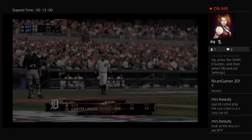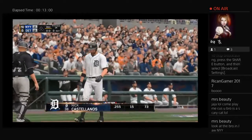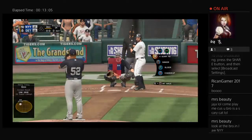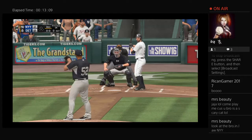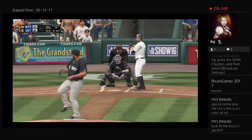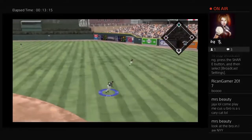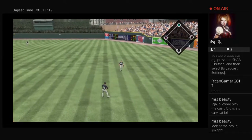Nick Castellanos will come forward to begin the inning. 7, 8, and 9 to start the home third. And they're still searching for a base runner. It's been 6 up, 6 down to start the game. Grounded to the right. Gloved by Castro. And they'll have no play as he reaches first base safely.